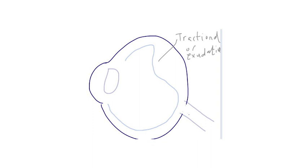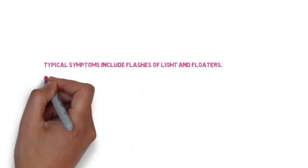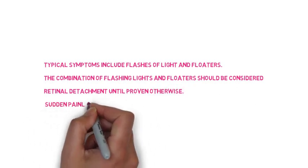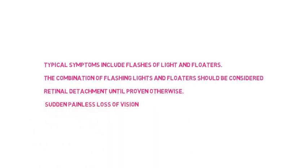Tractional typically occurs in diabetic retinopathy, and in these types of detachments, there are no breaks in the retina, but fluid does build up within the subretinal space. So what are the symptoms of retinal detachment? Well, a patient would typically get flashes of light and flutters, and if you see a patient with these symptoms, you should consider a retinal detachment until proven otherwise. Retinal detachment also causes a sudden painless loss of vision. As retinal detachment advances, the patient may talk about a curtain coming down on their vision.